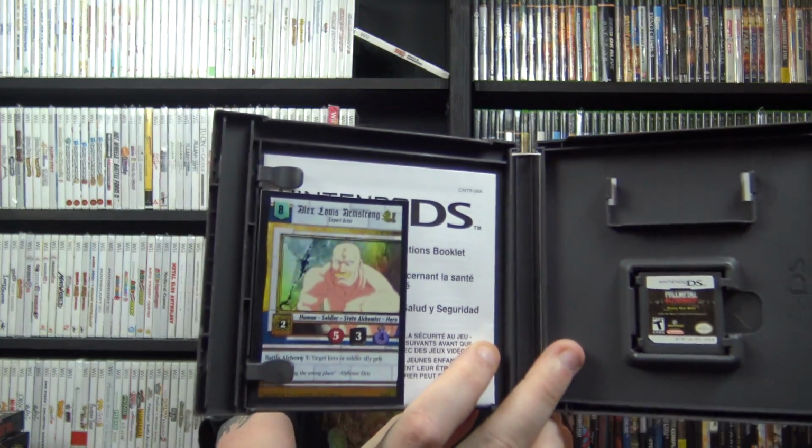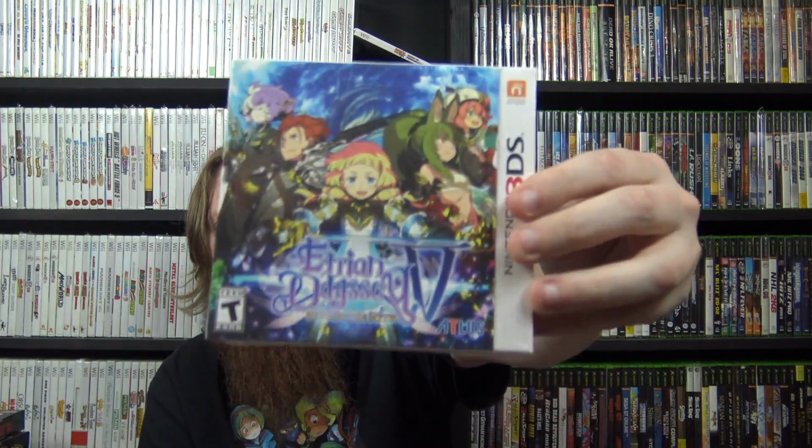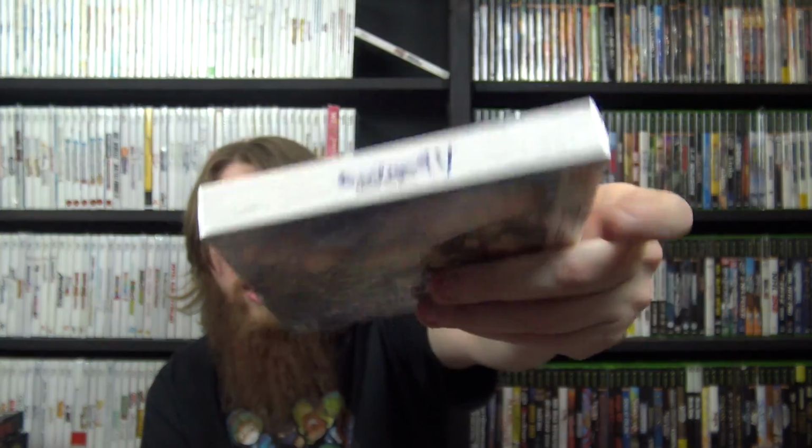The reason I didn't just leave it for the store is because it comes with the trading card, which I assume is very difficult to find, at least harder to find than any other part of it. So if you have a manual for that game, please let me know. And we also have a sealed copy of Prince of Persia, The Forgotten Sands, another trade-in, and then another trade-in here, a sealed copy of Etrian Odyssey 5 Beyond the Myth. This comes in a big box here with a soundtrack, I believe.